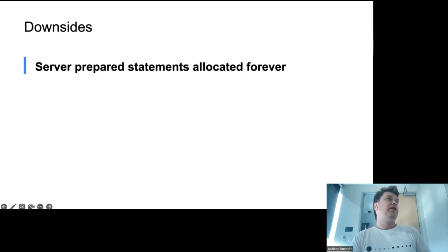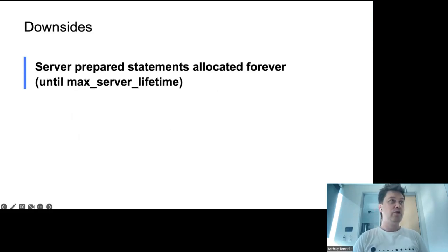The problems of this approach, it's currently in production. Some services' server prepared statements are allocated forever in the server connection. Fortunately, we don't allow server connections to live forever. To avoid cache bloat, Odyssey closes server connections in 1 hour or so. So if you have a flood of prepared statements, they will decay in no longer than 1 hour from right now.